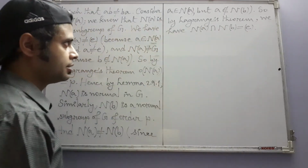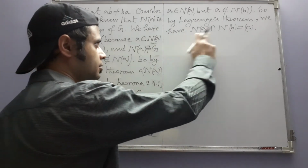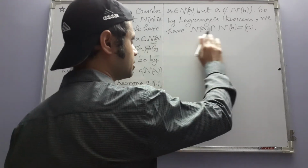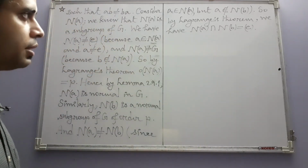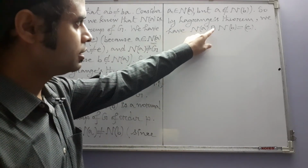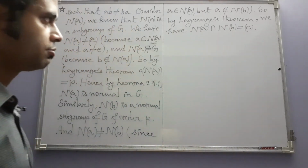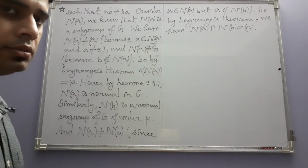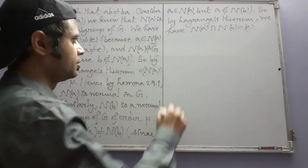Now, how are we getting this fact that the intersection is trivial? You see, the intersection is a subgroup of, say, N of A. Because we know that the intersection of any two subgroups is itself a subgroup, and it is contained in both of them. Actually, we just need to consider one. It is contained in N of A, so its order should divide the order of N of A, that is P. So it is either 1 or P. Suppose it is P.